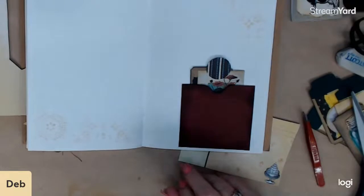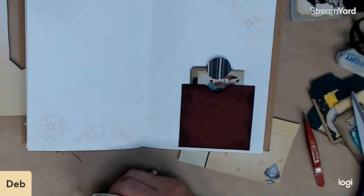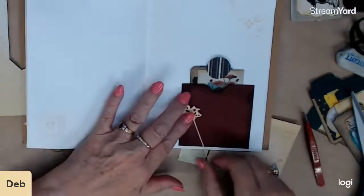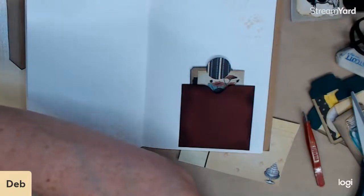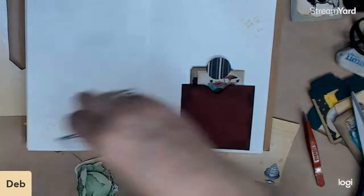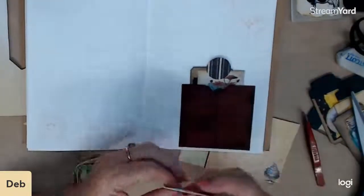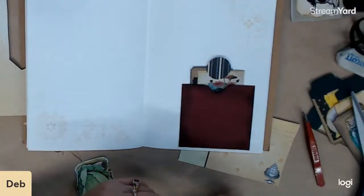Let's see. What else is here? Oh. Have to look through my little stash over here. See what else I can find. Excuse me. Kind of used it all up, mostly all little things. Oh, wow.